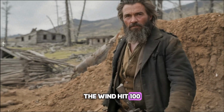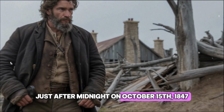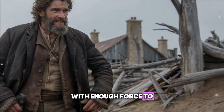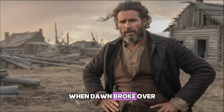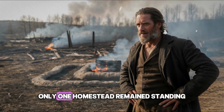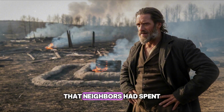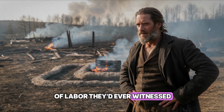The wind hit 100 miles per hour just after midnight on October 15, 1847, tearing across the Appalachian Ridge with enough force to splinter oak trees and collapse stone chimneys. When dawn broke over the devastation, only one homestead remained standing, protected by a massive earthwork trench that neighbors had spent 4 years calling the most foolish waste of labor they'd ever witnessed.